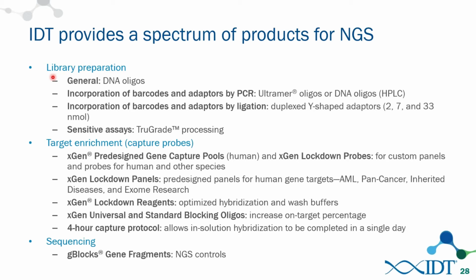We also have, as I mentioned, our universal blocking oligos. We have our own buffer and hybridization reagents. And if you're interested in NGS controls, please feel free to contact my colleagues Sylvia and Stella. Our gBlocks are double-stranded, sequence-verified pieces of DNA that are delivered at specific concentrations, and you can use these to barcode your samples if you're doing a high level of multiplexing, just as an added step of insurance.